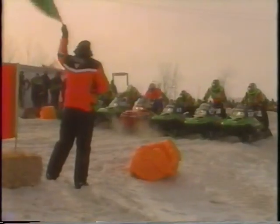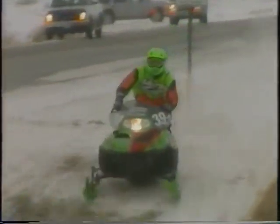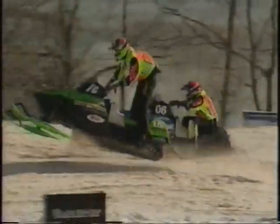Next time you attend a snowcross, ice oval, hill climb, or a cross-country race, take a good look around, because what you're looking at is Arctic Cat's testing ground. The racetrack is where we put all of our new technology to the test. And eventually, our race-proven innovations will find their way to virtually every snowmobile we make.